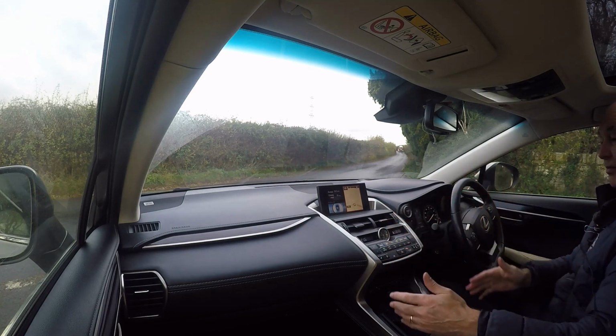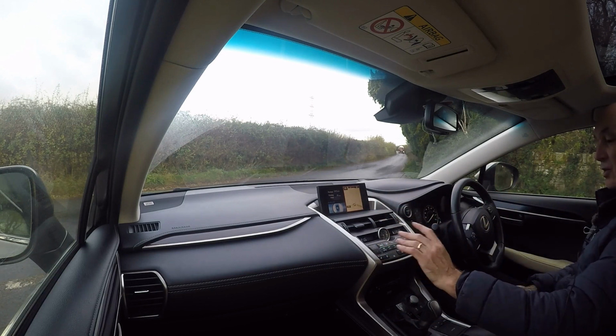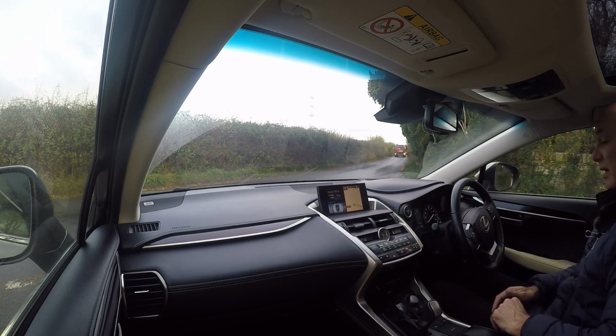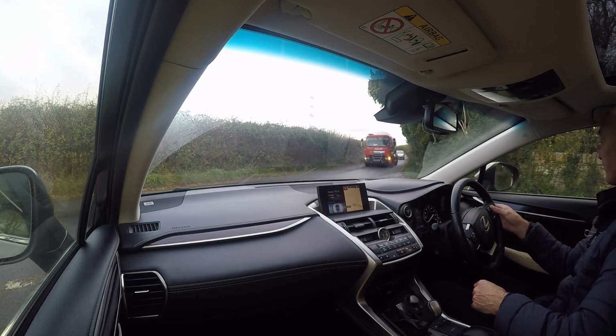But yeah, it's all beautifully done. Nice, easy to use sat-nav system. You've got a dual zone climate control system, which is nice. You can operate it separately on buttons down here rather than relying on the little mouse pad down here. Obviously heated, cooled seats working exactly as they should.